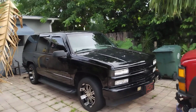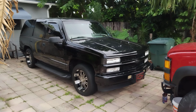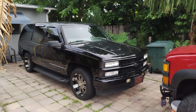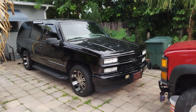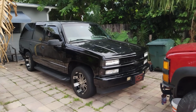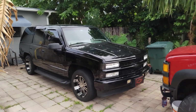So guys, I tell you, you gotta run GM plugs in these things, and a quality cap and rotor with brass terminals and a good set of wires. The wires you can kind of get away with, MSD, you know, Taylor, whatever you want to run. You can go with an aftermarket wire, 8mm, 8.5mm, but you gotta run a good quality cap and rotor, and you gotta run Delco plugs. Don't put any other plug in these things but Delco plugs.